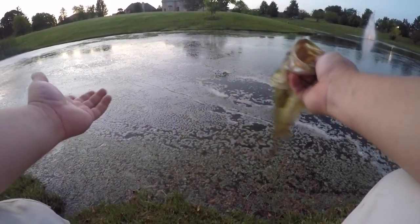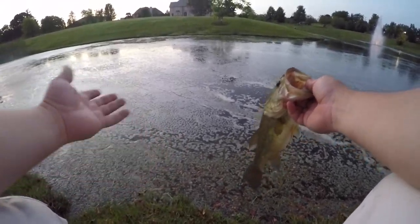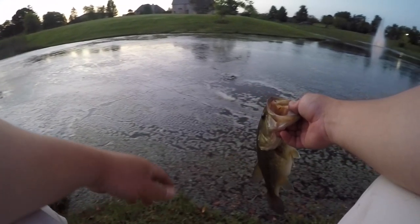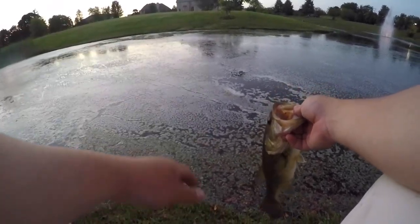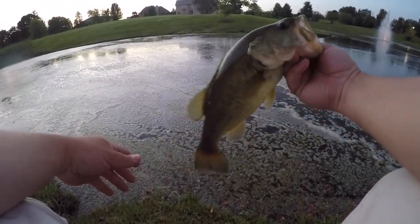But guys, this is a great time of the year. You got a lot of scum on top of the water. You don't have to throw a frog. You can throw a Senko like we're doing right here. Let it fall into the pockets. It's a great, great bait with a pretty good hookup ratio. So guys, go out and try that.